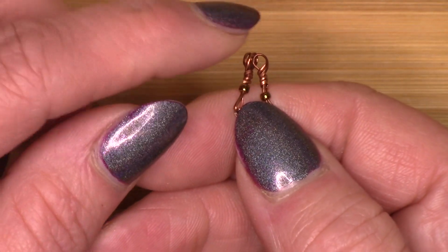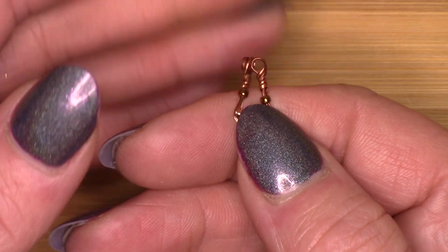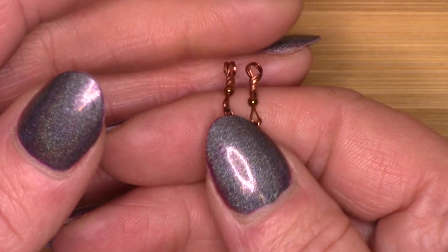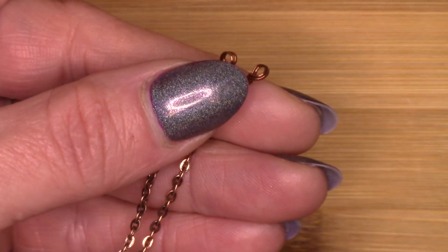And from here, you can put on a jump ring with a toggle clasp or whatever type of clasp that you'd like to put on. But it worked out really pretty, and you know, it matches nice.